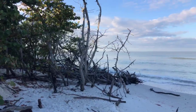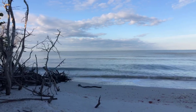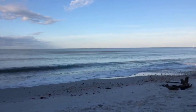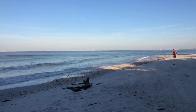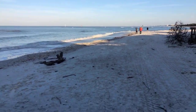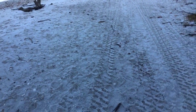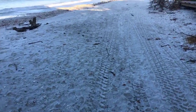I've been looking at some of that weather up north, and whoo-hoo, I'm sorry. No, thank you. That white stuff that's falling out of the sky up there and is all over the ground, no, thank you. Here's my snow right here. I'm standing in my snow right now. There it is. Florida snow right there. Beach sand.